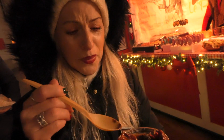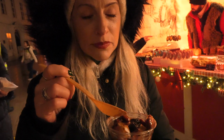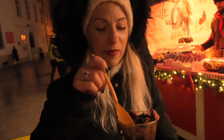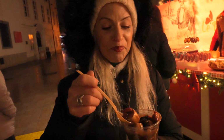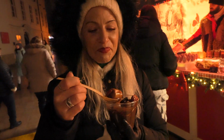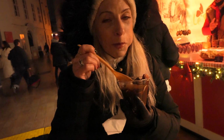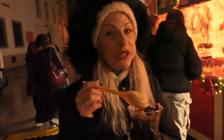So I'm not even sure what's all in this. There's, I think, strawberries. No. I think dried cherries. These are marshmallows. I got that part. Wow, this is pretty ridiculous.